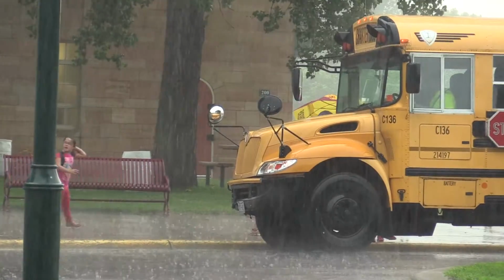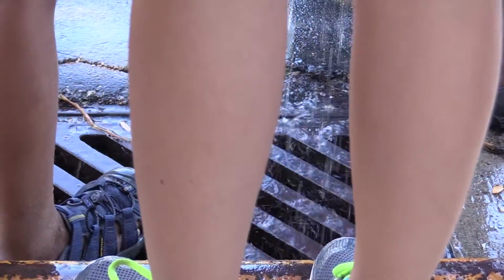Look, there's a bit more rain. There's going to be a bit more. It's the hydro cycle. It's the water cycle.